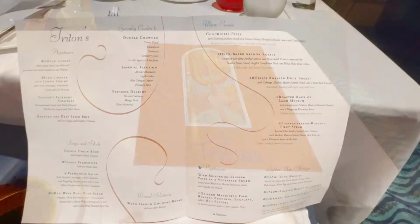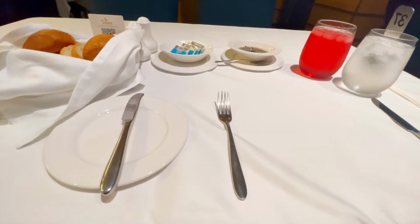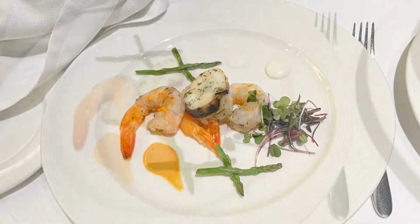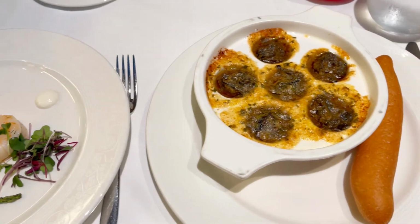Now, dinner at Triton's. This is the first night that I'd meet my Disney waitstaff because on day one I had dinner at the specialty restaurant Palo, so I didn't meet them then. So on day two at Triton's, I met Suta and Wendell. They took excellent care of me. I had the iced lobster and jumbo shrimp and Gaston's escargot gratiné.